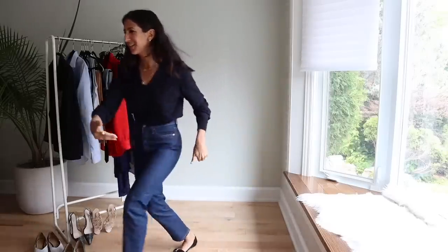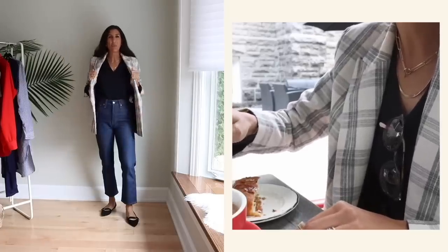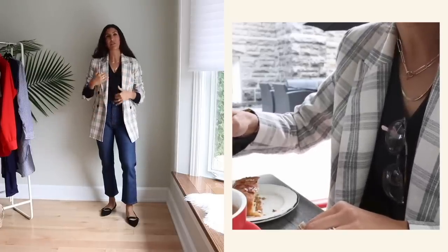Hang on, I'm gonna put the blazer back on so you can get the full look. This blazer is secondhand, and the white I find lightens up this darker base.